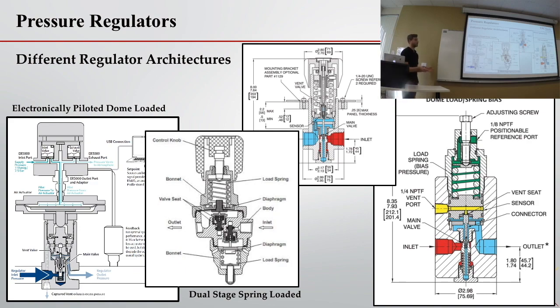Just want to mention there are different reg architectures, so this is probably not a full list. It's only four, but this is what's used on the water test stand, an electronically piloted, dome-loaded reg. This is a dual stage regulator. I'll explain why you want to use them in a minute. This is just a standard manual reg, and then this is a dome-loaded spring bias reg, which I actually just learned about. I think it's dome-loaded, but you can bias the loading with an adjustable screw here.